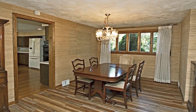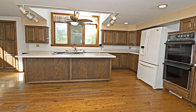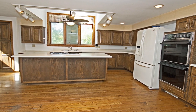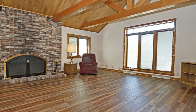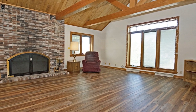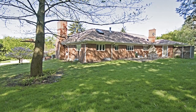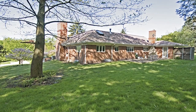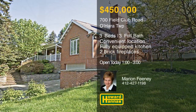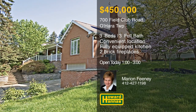An electric double oven, an electric range, and a refrigerator are among the included appliances that will accompany the expansive eat-in kitchen. Wooden beams cross the vaulted ceiling of the family room, also home to the first of two brick fireplaces. A 50-year Reinke shake roof keeps you warm and dry, and a hobby room or workshop is located just off the two-car garage. Make time between 1 and 3 this afternoon to enjoy a personal tour with host Marion Feeney.